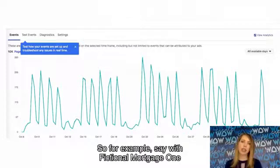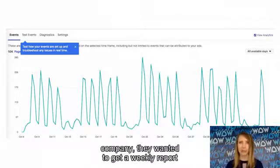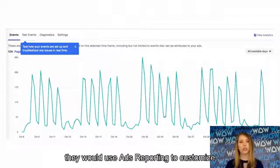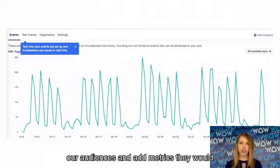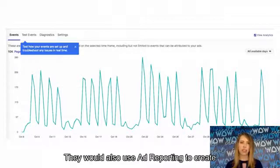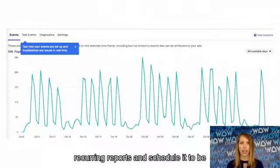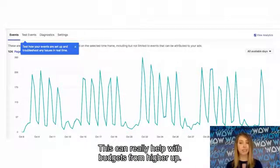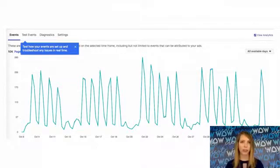So for example, say with fictional Mortgage One company, they wanted to get a weekly report on how their ads are performing with certain groups of people. They would use ads reporting to customize what audiences and ad metrics they would like to see in the report. They would also use ad reporting to create recurring reports and schedule it to be emailed to their team every week. This can really help with budgets from higher up.